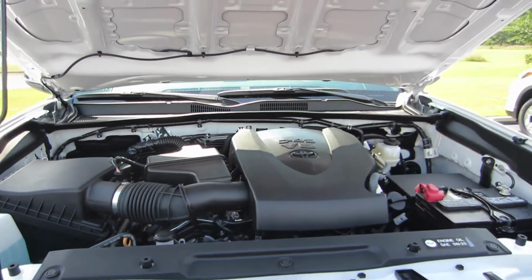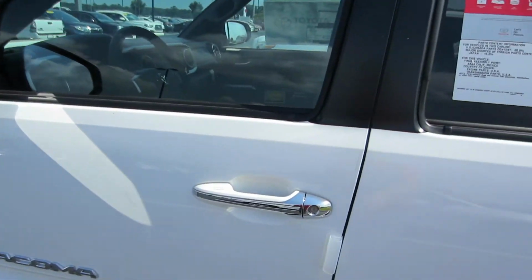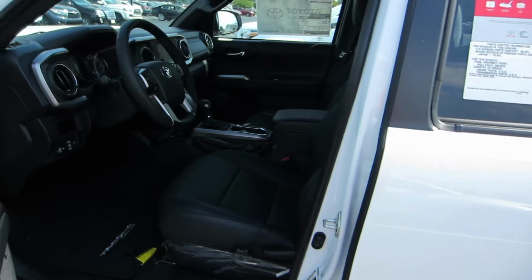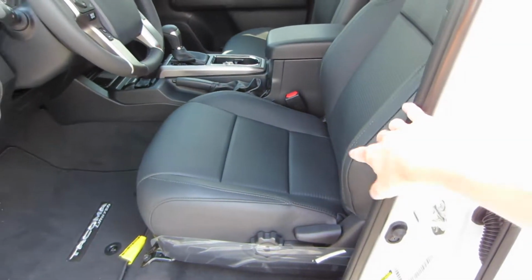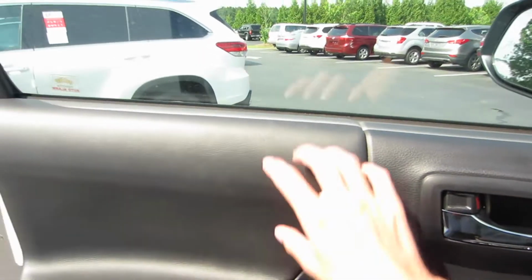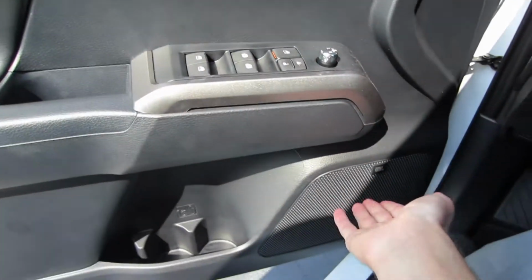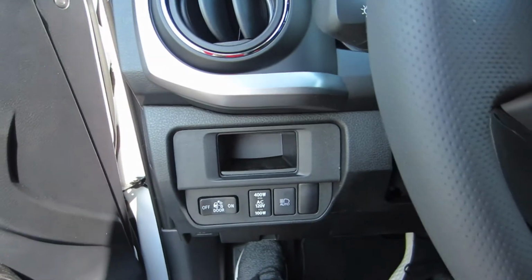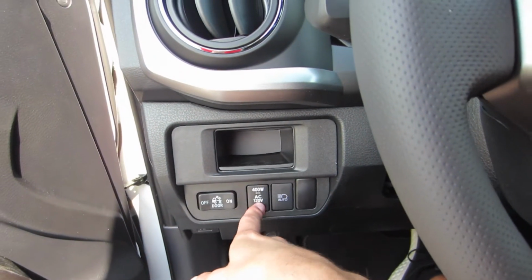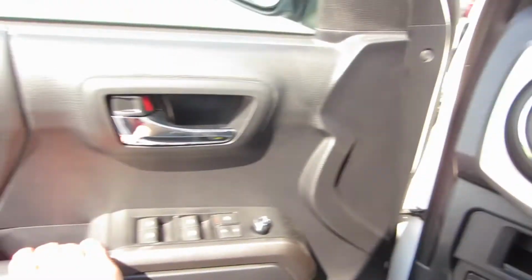So we'll go ahead and check out the interior. We have chrome mirror caps over here with turn signal indicators and blind spot monitoring. But coming in, you have that black leather interior, four-way manual driver's seat with your manual lumbar right there. Door panel materials, padded up top, padded down below on your armrest, power windows, locks, and mirrors. Premium JBL audio as well as some storage. And over here to the left, we'd have our bed light as well as our AC activation for the outlet that is in the bed, as well as our automatic high beams.